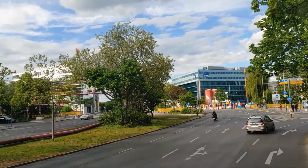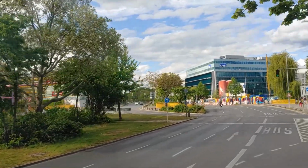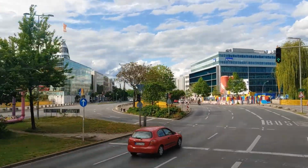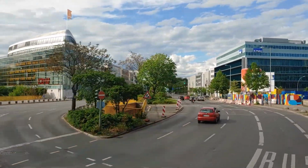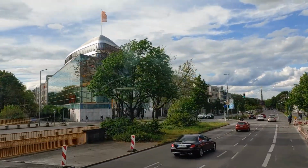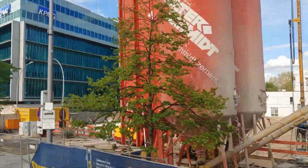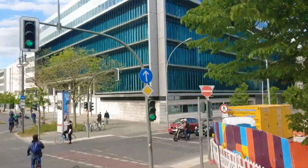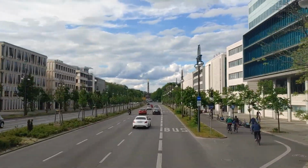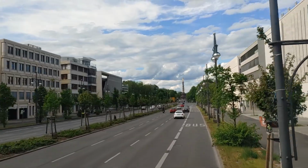But we're now crossing the Landwehrkanal. On the left you see the headquarters of the CDU, the Christian Democrats, and on the right there's a construction site. That's the construction site of the Bauhaus Archiv, Bauhaus Museum. Bauhaus is the style of architecture of the 1920s here in Germany and Europe, and this museum informs you about that period of design and architecture.